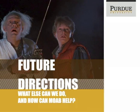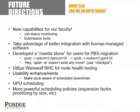So where are we now, and where can Moab help moving forward? So we're looking at new capabilities to provide our faculty. Job status monitoring is always a big one. We're constantly trying to improve that, and also improving the submission tools. One of the things that we're trying to do is integrate better with our license management. So you can make sure that when you request your resources, the licenses are available when your job runs.